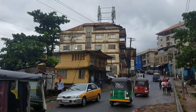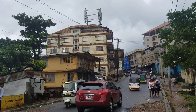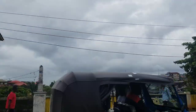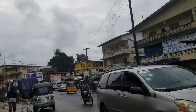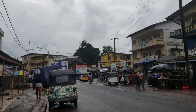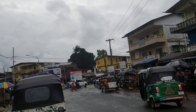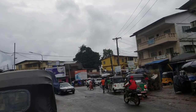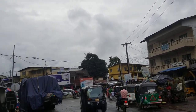So we have covered the entire Freetown Road today. This is where Freetown Road ended. From this area going in this way is Kintan, going this way is Ascension Town. But we'll find time to cover those areas.